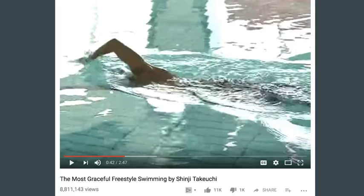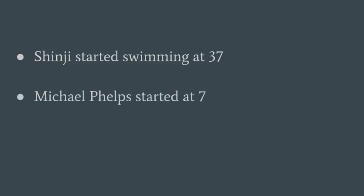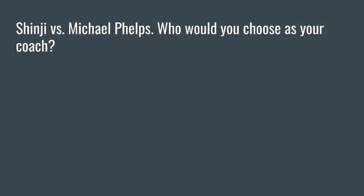Let's look a little bit deeper into it. So Shinji started swimming at the age of 37 years old. Michael Phelps started swimming at 7 years old. Shinji beat Phelps' swimming record. So, if I were to ask you, who would you choose as your coach? Would you choose Shinji, the person who started at 37 and then broke the world record at like 39? Or would you want Michael Phelps, who's been swimming his entire life?